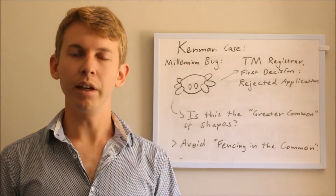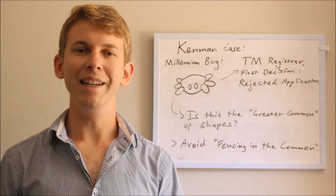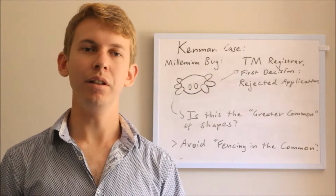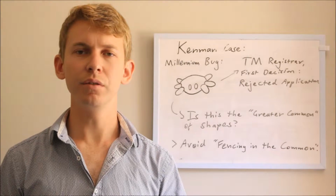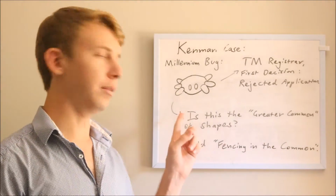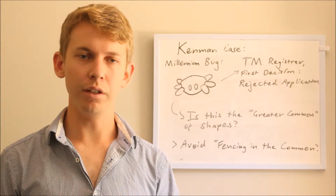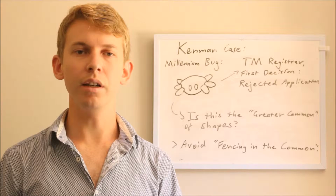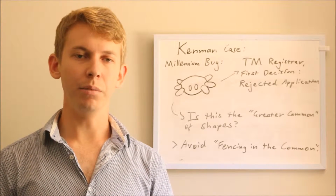Moving on to the Kenman case, which considers the registration of an animal-like shape, the Millennium Bug, by Kenman Kandy Australia Proprietary Limited, who disputes the initial decision of the Registrar of Trademarks for rejecting their application. As you can see, this is a Millennium Bug here. Justice French J, who was in the majority judgment, concluded that the previous judge had erred when considering the inherent adaptability of the Millennium Bug.